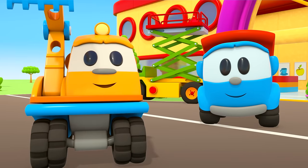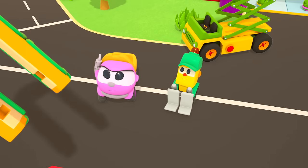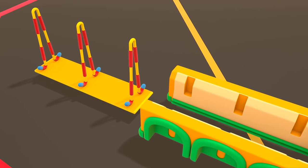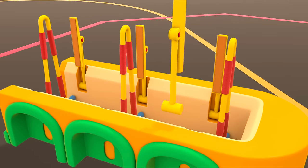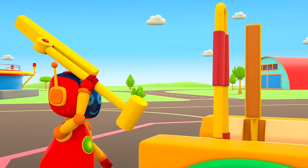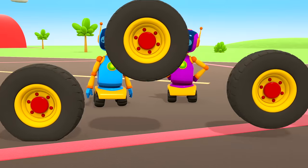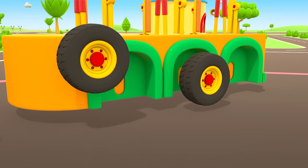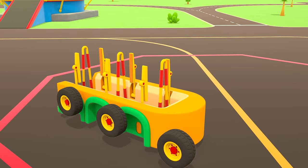Now for the trailer. Three racks go on this long platform. The glass is going to rest on them. A huge body. Some soft braces. They'll keep the glass tightly pressed to the racks. Wonderful! These are the trailer's wheels. There are six of them in total. Three on one side. And three on the other.